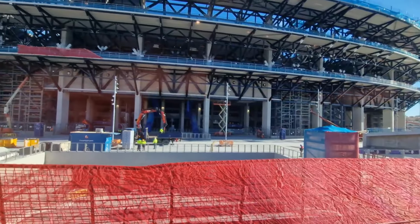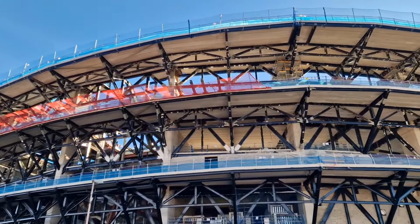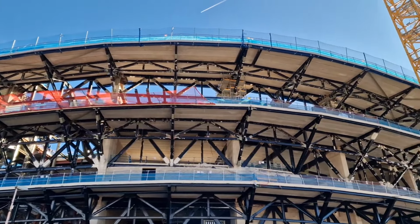That concludes today's stadium construction update. Progress continues steadily across multiple sections as the project moves forward.